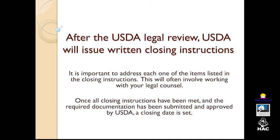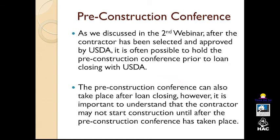And then after you've received your written closing instructions, it's important to address each of the items that have been listed. Many times this might involve working with your legal counsel. Some of these closing instructions may pertain to the lien position that USDA wants for its loan, the type of ownership that they're going to require on the project, any requirements that are needed to clear title, insurance requirements. Those are just a partial list of some of the things that you may encounter. But once all those closing instructions have been met, the documentation has to be submitted to USDA so that they can approve them, and then a closing date is set.